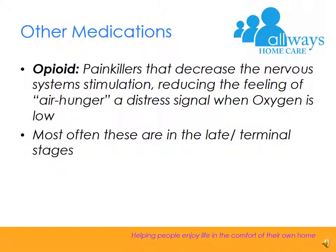One more comment about the information about all the medications. This information is presented here so caregivers have an idea of what a COPD patient would typically be taking and the typical dosage regimen that would be recommended by their physicians. Of course, our role is to remind our clients to take their medicine when they're supposed to.